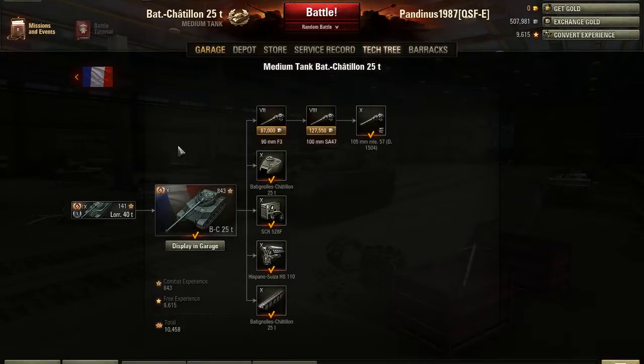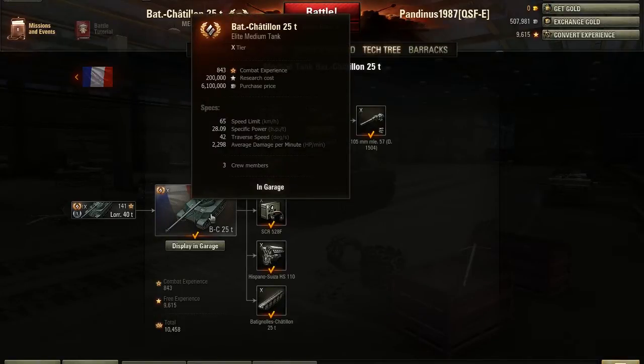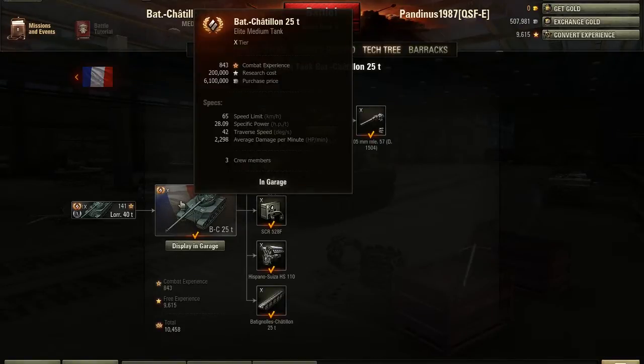When we finally unlock the Châtillon, or so-called Batchat, or you can call it Batman, or you can call it Pseudo Scout. Why do people call it Pseudo Scout? They call it that because it has no armor, as we saw at the beginning. It has only great speed and great horsepower per ton, a specific power ratio of 28. That basically means the Batchat can get to its 65 kilometers per hour top speed very easily, and it can go to certain positions very fast, or it can flee like a fly very fast if you get in some trouble.